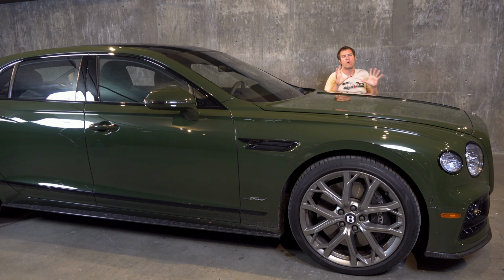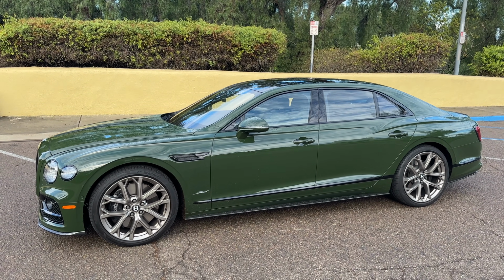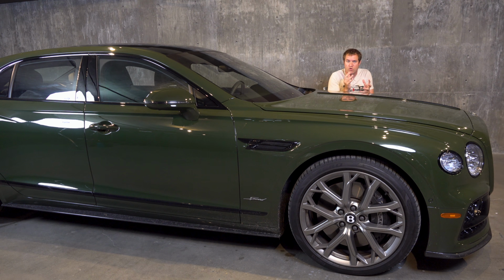Now, beyond the powertrain, there's a lot of other interesting things about the new Flying Spur Speed. All of these come standard with all-wheel drive. That has always been true of the Continental GT and the Flying Spur models. And this one comes standard with rear-wheel steering, which greatly improves its maneuverability in tight spaces. Kind of a cool feature.